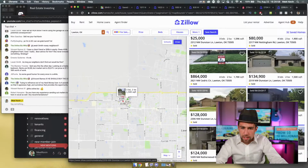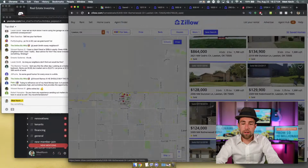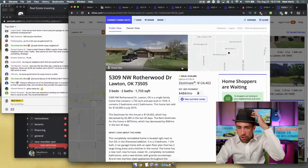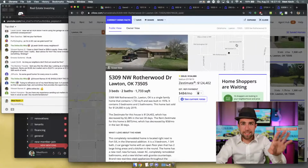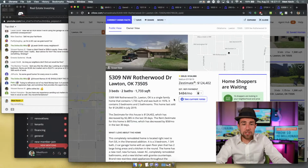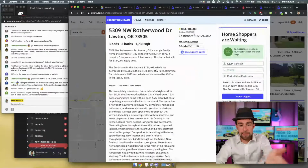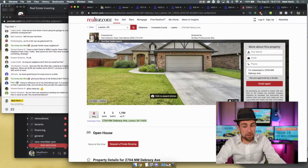1,500 square feet over here. Oh, here we go. Ooh, wow. Look at this. $124,000 on a completely remodeled home. That's 1,733 square feet. And this is listed for 205. No way. I wouldn't touch this deal with a 10-foot pole. I'd rather buy something like this where it's totally remodeled from 76. But there are no comps to substantiate this one. As beautiful as it is, I can't recommend it.